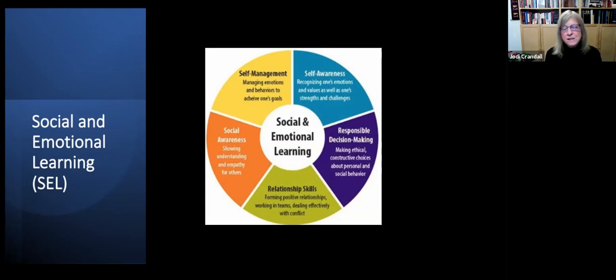The first, which is the earliest and the one that we continue to grow in the rest of our lives, is self-awareness, recognizing our emotions, our values, what we do well, our strengths and our challenges. The second is self-management, which, as we know with very young learners, is something that they're just beginning to be able to do, to manage their emotions and behaviors so that they can achieve their goals.